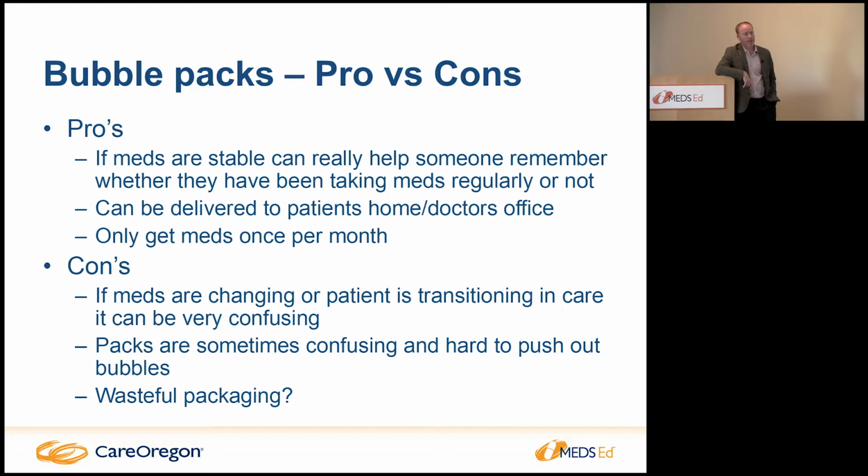And then I've had a few patients, usually elderly patients or mentally ill patients, that just can't figure out how to push the bubbles out well, or cut them out. So I often have had patients come back after they've been on the bubble packs and I find out they're just pushing all their meds out and then putting them in a med box every month. It's like, okay, well, that's just fancy packaging. So, trying to change that around.